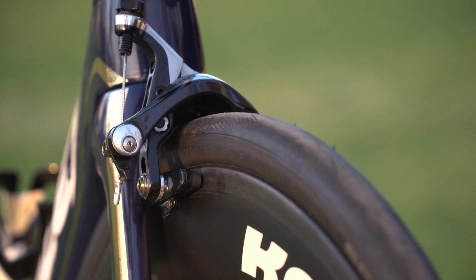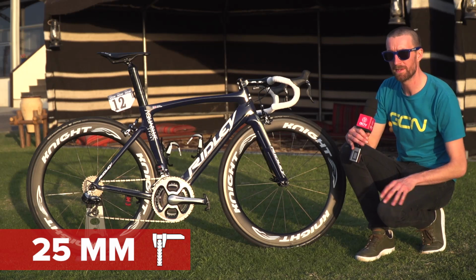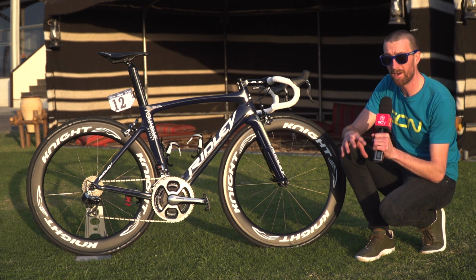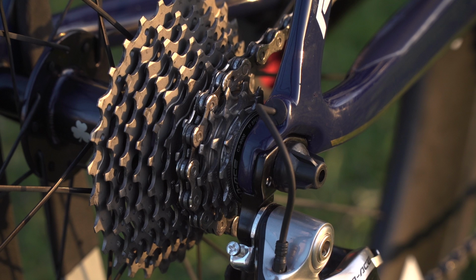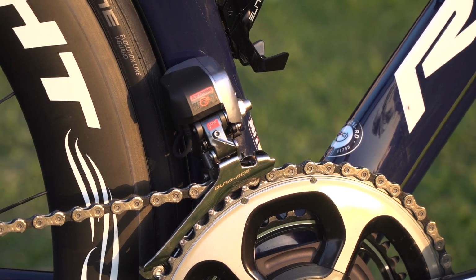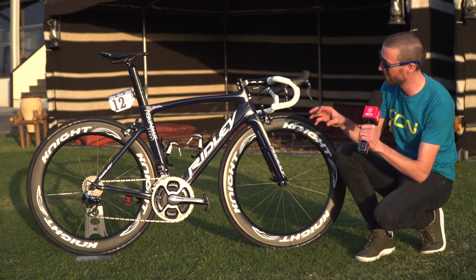The tyres themselves come from Schwalbe. They are their One tyres which come in at 25mm here on this bike at the moment. The group set is from Shimano, but it is the Dura-Ace Di2 9000. Aqua Blue Sport, like many other teams, seemingly every team in fact except for Team Sky in this early part of the season, are struggling to get their hands on the brand new flagship group set from Shimano. So for the time being, this is what they're using.